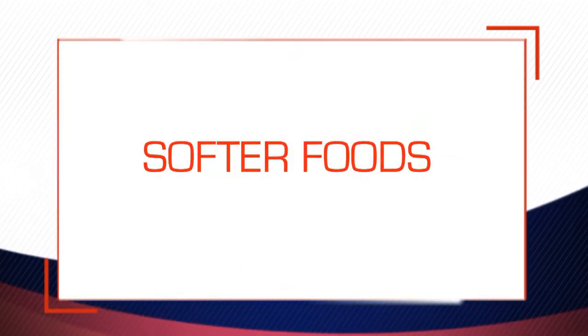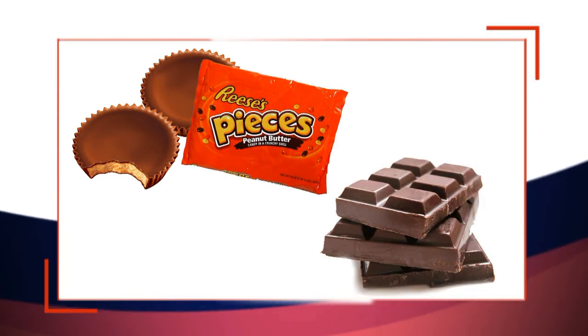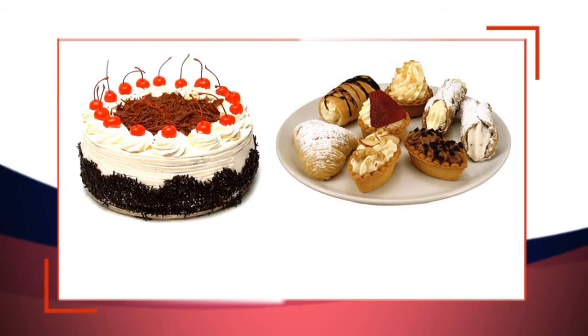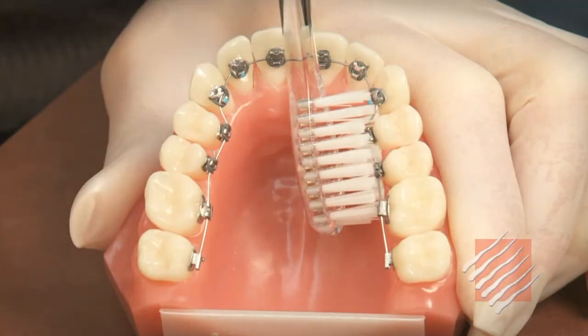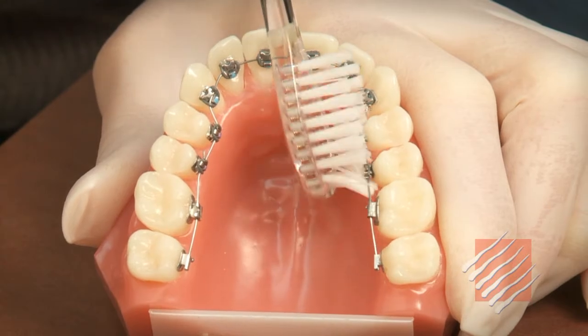Okay, having said all that, there are some treats that are absolutely okay to enjoy during your orthodontic treatment. Softer treats like Reese's Cups and Reese's Pieces, plain chocolate bars, plain M&Ms, Hershey's Kisses, and cakes and pastries and pies are all acceptable. Potato chips are generally okay to eat too. Just remember that a lot of these treats are high in sugar and you need to brush good after you eat them. All in all, that's pretty easy, don't you think?